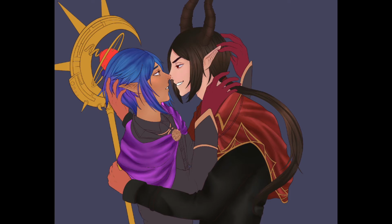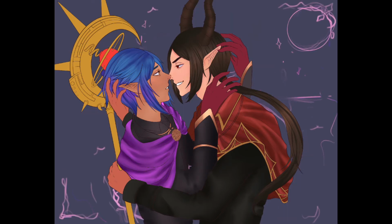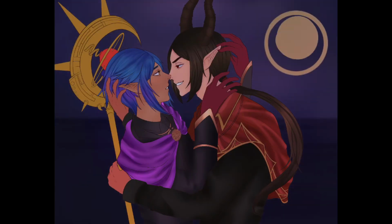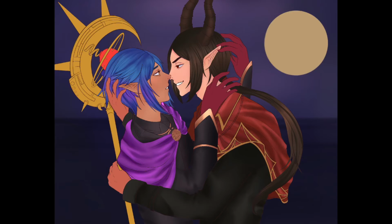If I were to guess what took the longest in this art piece, I would say it's the clothing. I had no idea what to do for the clothing because I'm still learning how to draw clothing folds, so yeah, it was really difficult for me.